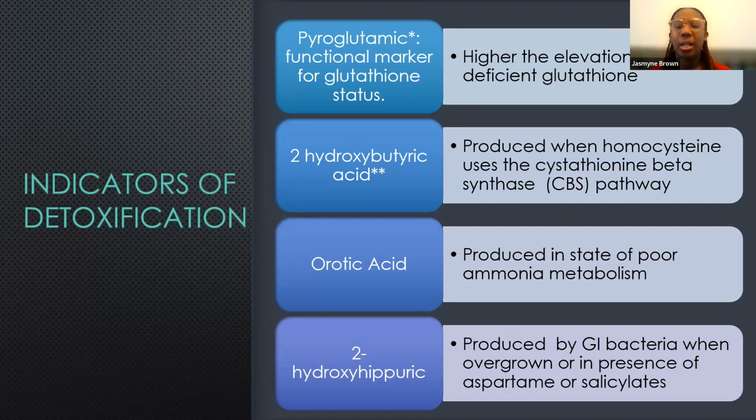Orotic acid helps me understand how well you're processing ammonia. And 2-hydroxyhippuric acid is produced when we have GI bacterial growth. So it can pair really well with the bacterial section on page 1. It's also elevated in the presence of aspartame and salicylates. Salicylates include aspirin and foods. So if someone's having issues with salicylates, you might see this high.